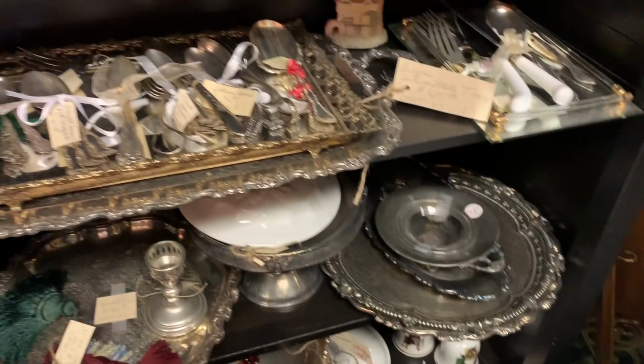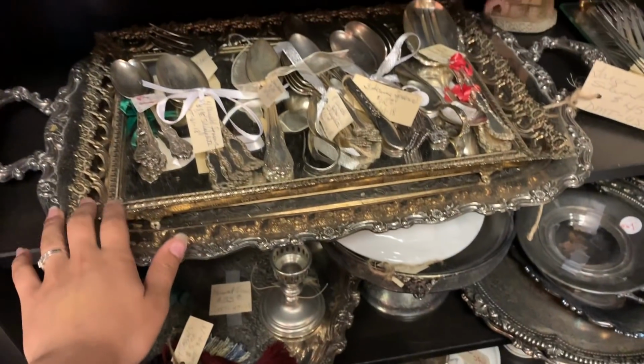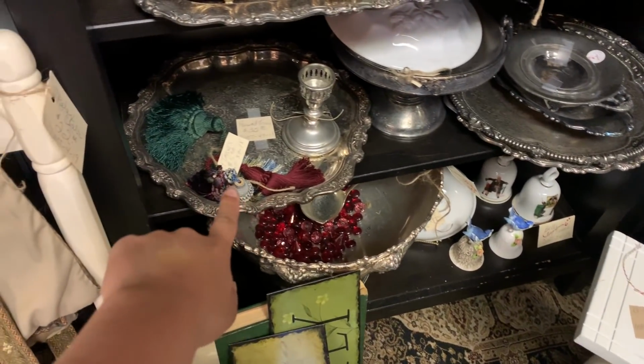See, now I feel like I've hit the jackpot, but they're all silver, except for this one, which is gold. I keep finding these gold ones, but they're all square, and I'm looking for a round one. Guess I'll keep looking. This one's really pretty, though.